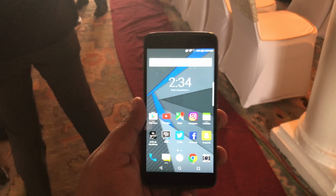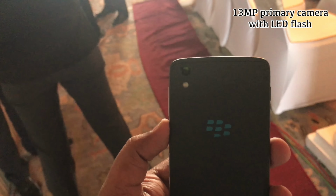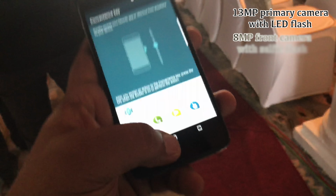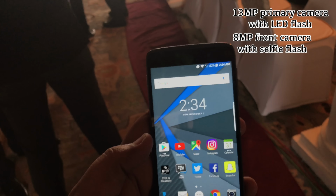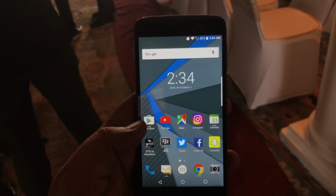But now let's also take a look at the sides and the top. You get a 13 megapixel camera on the rear with an LED flash. On the front you get an 8 megapixel shooter, which also comes with a selfie flash, which is great for selfie lovers. Now let's jump directly into the hardware of the device.